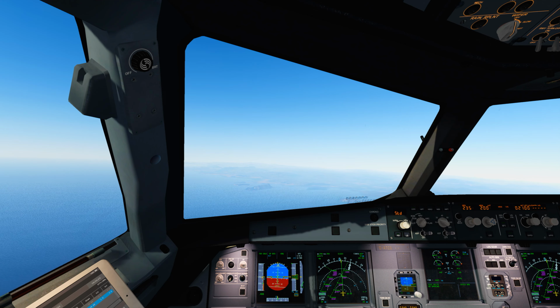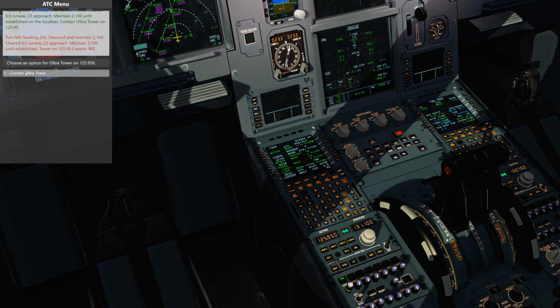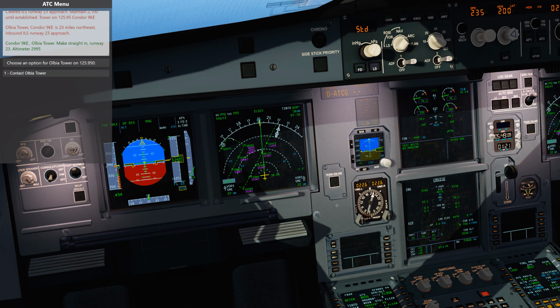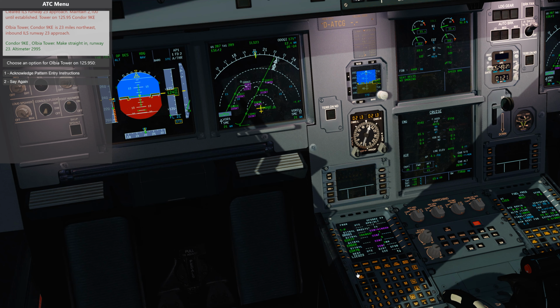So now we are going. Have to descend a little bit fast. 125, that's on 950. Olbia Tower, Condor Niner Kilo Echo is 23 miles inbound ILS runway 23. Yeah, straight in. So let's go to ODOGE. Yes, let's do this.